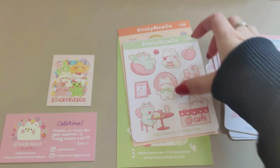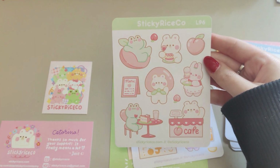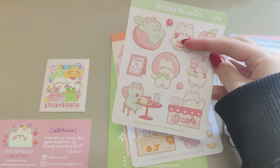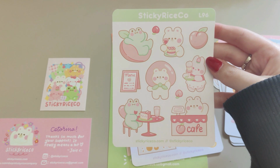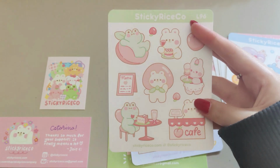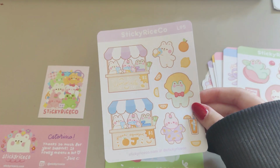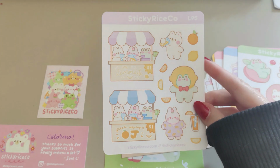Really interesting. I got these frog peach bear stickers. I don't even know what this thing is. I think it's a little bit and it's a frog, but I really like them. They're really cute and I bought them mainly for the color combinations that each sticker sheet has. This one is a little lemonade stand and orange juice stand with little frog with a lemon on their head.